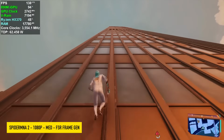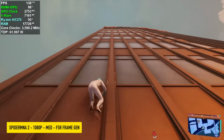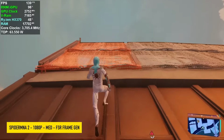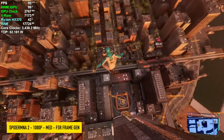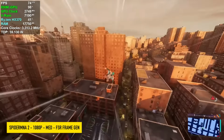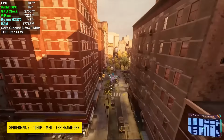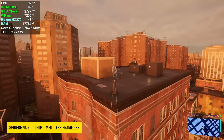Next one we have here is Spider-Man 2 1080 medium FSR frame gen on. That's how you got to run this game. And in scenes like this, you'll see it jump up to 130. But once we're in the city, this does dip down a bit. And without frame gen on, you can get by at 900p medium settings over 60. But frame gen really helps out, as you can see, seeing an average of over 80 FPS with this game.